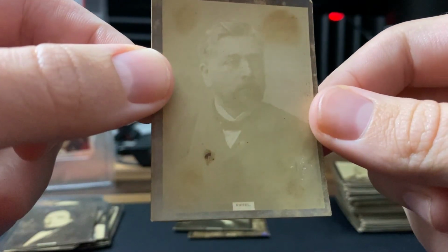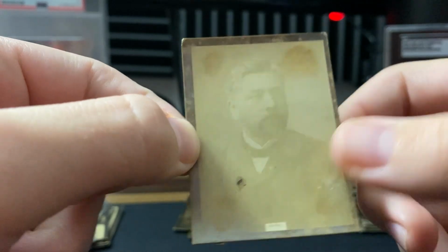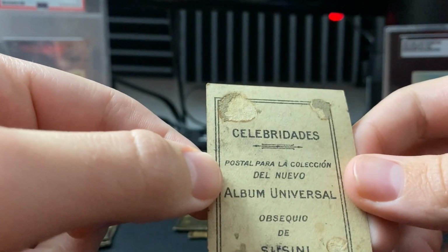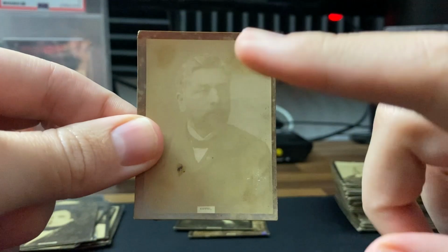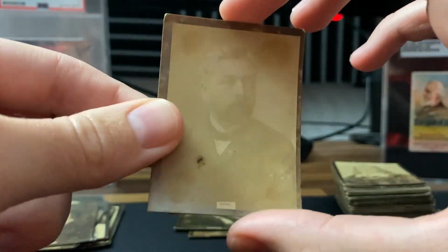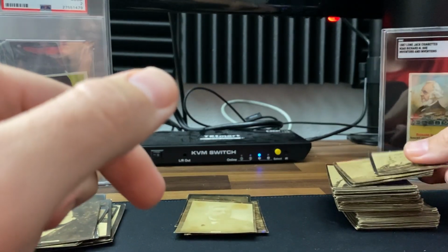Is this Gustav Eiffel? It says Eiffel on there. This is pretty faded too. I want to say it's Gustav Eiffel. I'm going to put this in my known stack right now. If it's not, no big deal, I'll do some research later, but I'm thinking that's who this is. Not a super expensive card by any means, but a famous name.